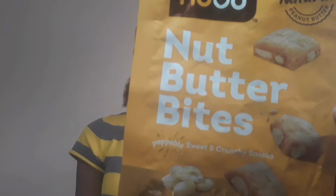So today I'm going to come to you with a quick product review. Now I normally come with a recipe, some simple, easy, budget-friendly recipe, but I decided to do a product review. I tried this new product and it's called Nut Butter Bites. You see that? My husband found these somewhere, and I'm a big fan of peanut butter.